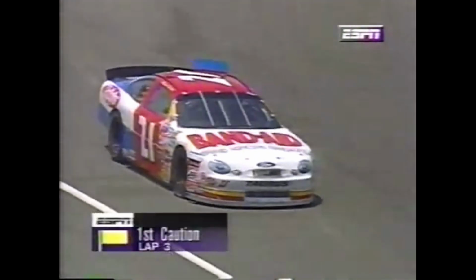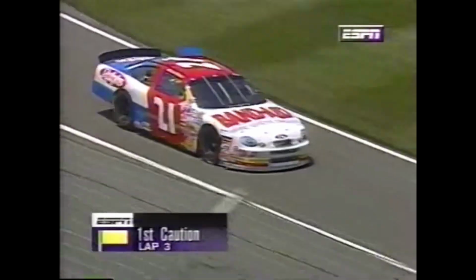Started back in 15th spot, right in the middle. You see the right front tire is flat on the Band-Aid Ford. Can't see any cosmetic damage at all in the car number 21, so fortunately he loops it out of turn 4, and they went high and beneath him. And there was no other contact, but bringing out the caution for the first time today.